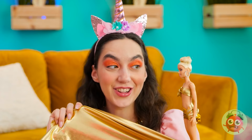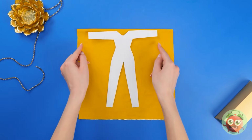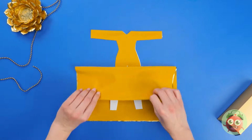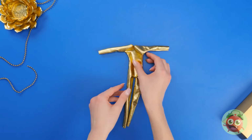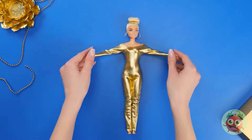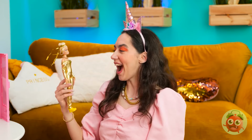I think it's time for a custom dress. I'll lay the fabric on the table. I've made a template out of card. Now I'll cut around it. Next, I'll join the pieces together. That was easier than I thought it'd be. Try it on. Wow, you are working that fit. You look like a model. You should be on the catwalk.